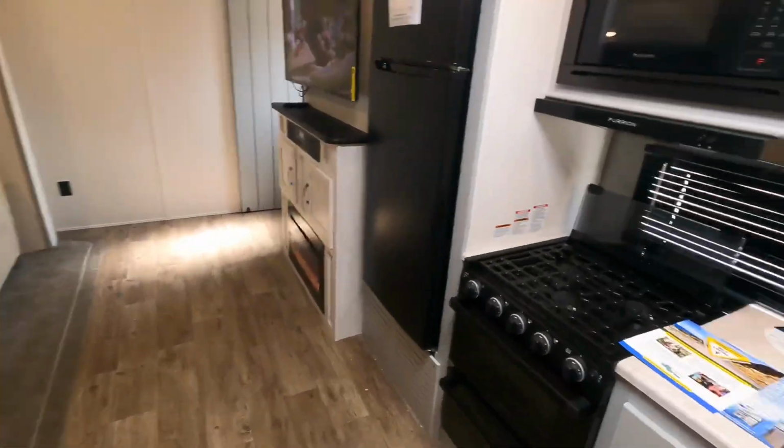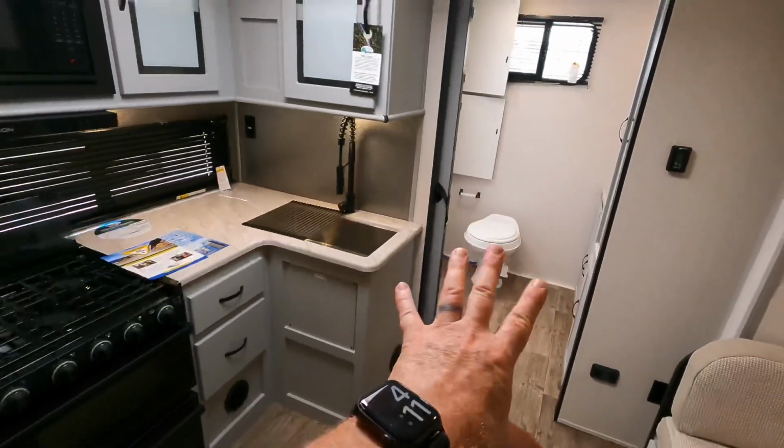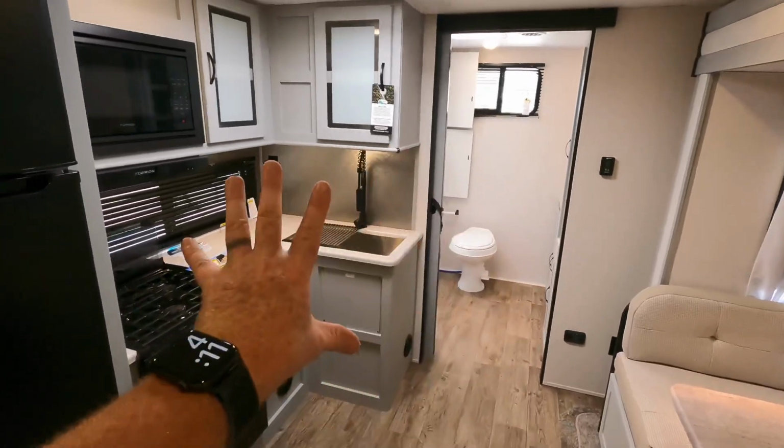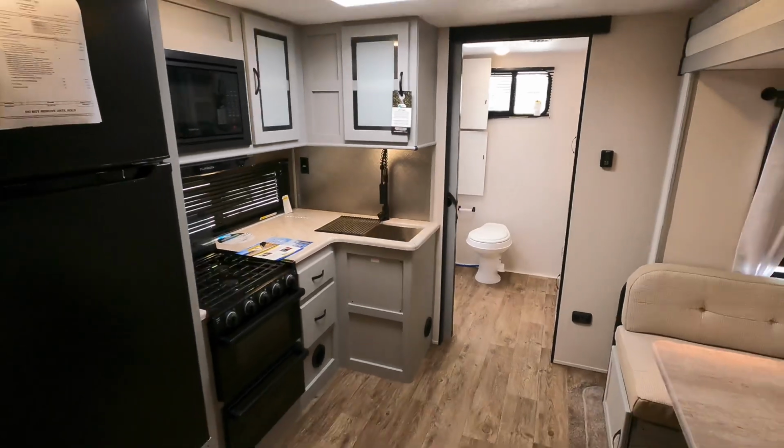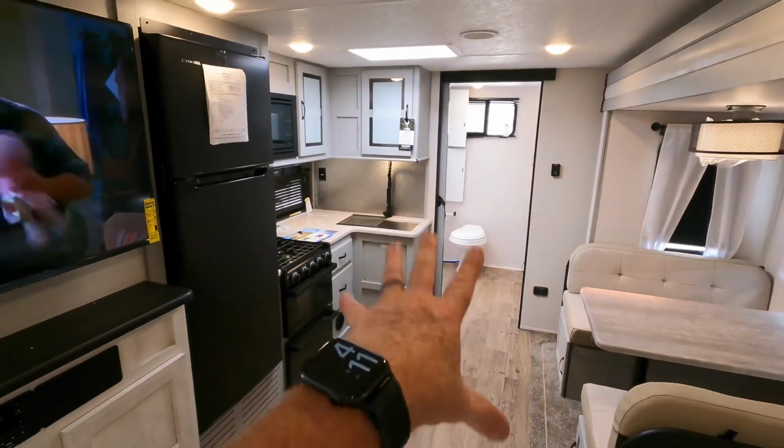But one thing I'm curious to know, what's your guys' opinion with having the bathroom so close to the kitchen? Some people don't really prefer it to be that close. Tell me down below what you prefer. Do you want the bathroom on the opposite end, or is that okay with you?